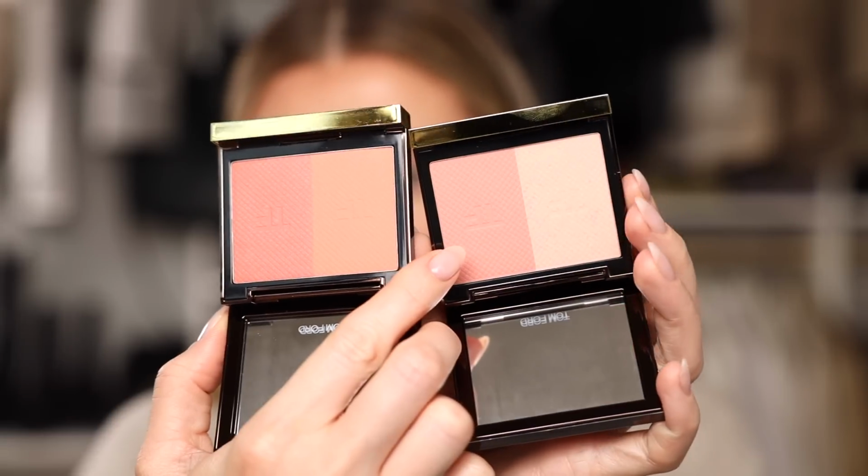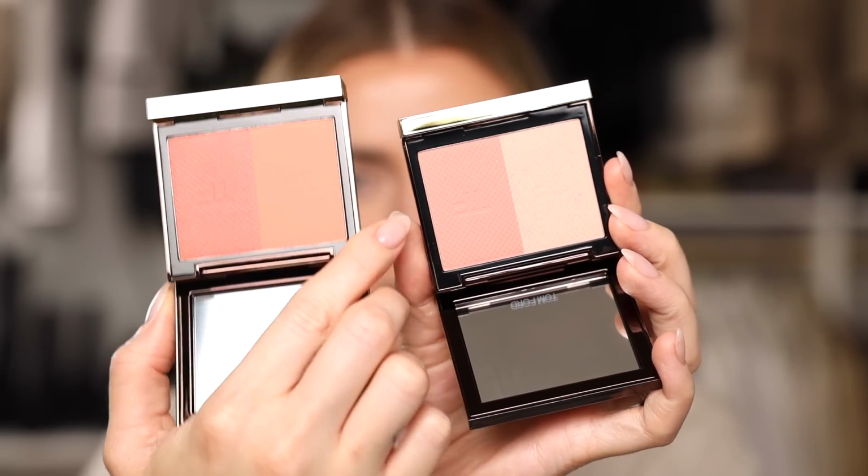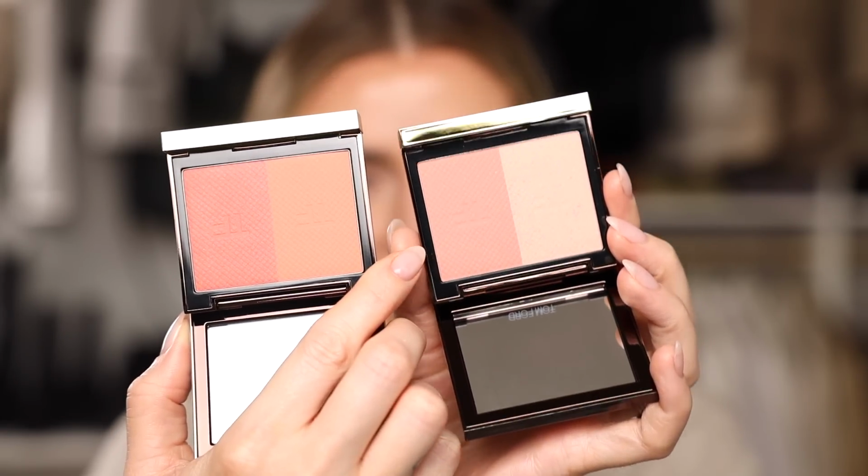So I don't know what color I want to do here today. I'm liking what I'm seeing with these two. This one's number 5, Sun Drunk, and this is number 10, Brazen Rose. Oh, I think I have to go with this one. Oh, sorry, I said 10. It's number 1. Number 1. It's the same packaging as the Shade and Illuminate contours and highlights as well.